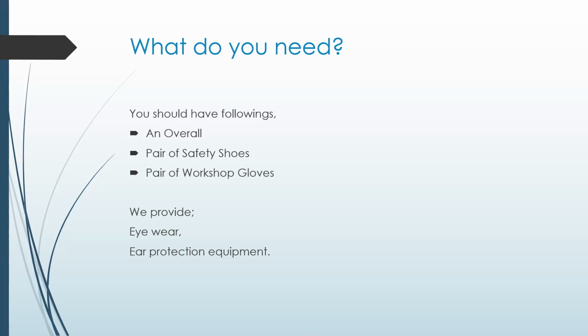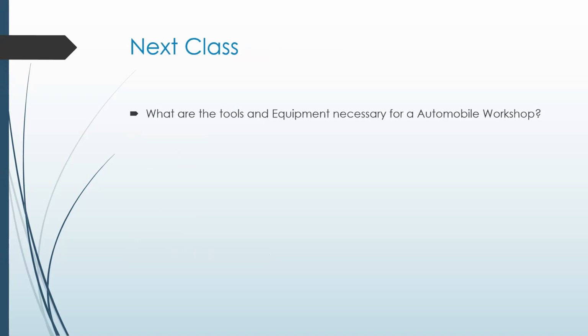Okay, so that's it for the introduction today. Next day, that means Friday, we will be discussing the tools, meaning what tools and equipment we should have in a workshop. This is what we're going to discuss in the next class.